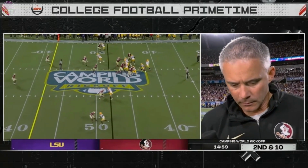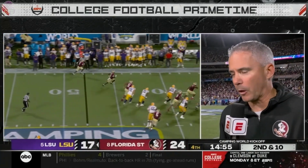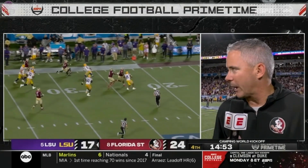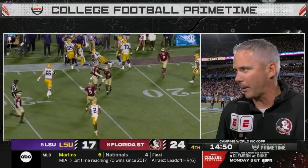You just called your entire team together to start this 4th quarter. What was the message you delivered? You know, you got 15 minutes, man. Go put everything we have on the line. We got to make sure we're playing smart. Guys are playing hard, playing with passion. We just got to make sure we're playing smart.